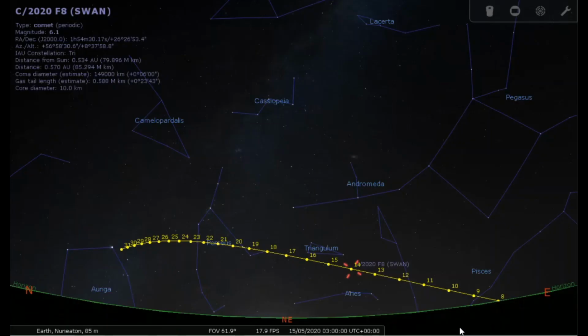Also as a project, I was going to try and capture Comet Swan, so C/2020 F8 Swan. But that was going to be hugging the horizon anyway, so I didn't even attempt that because of the horizon around the locked down house. There was absolutely no chance of seeing that.